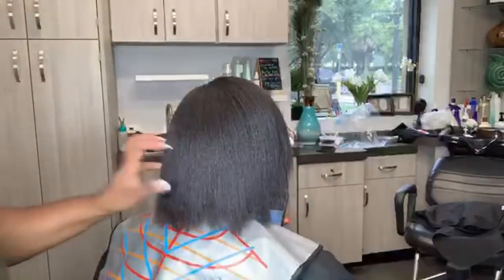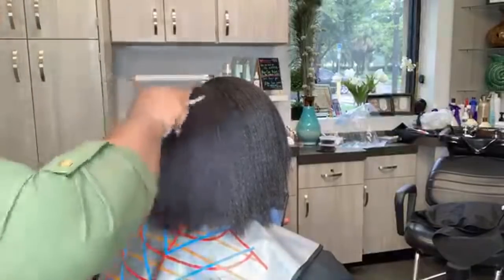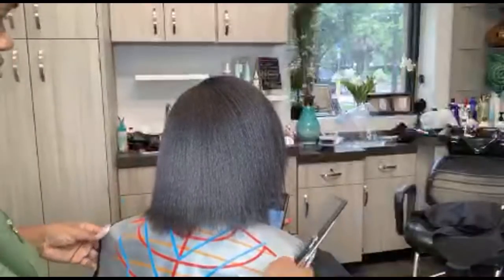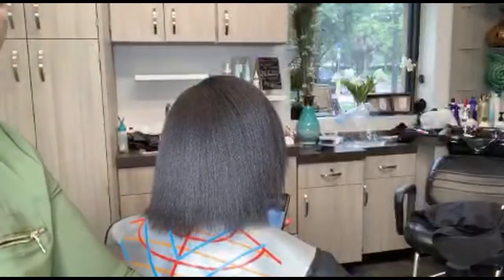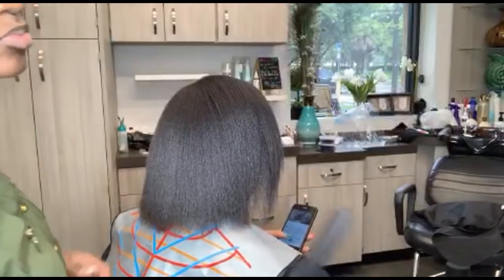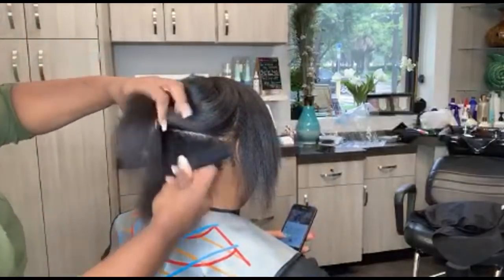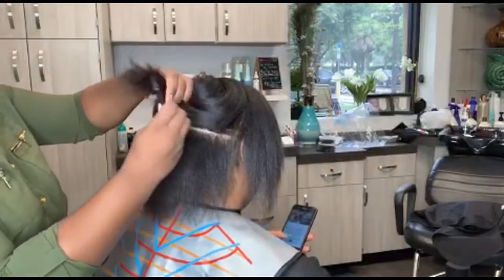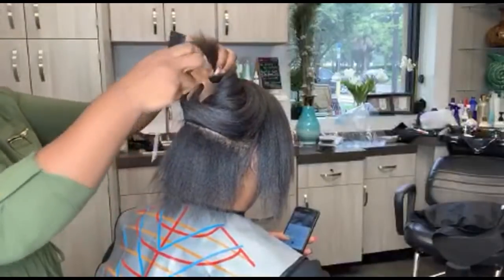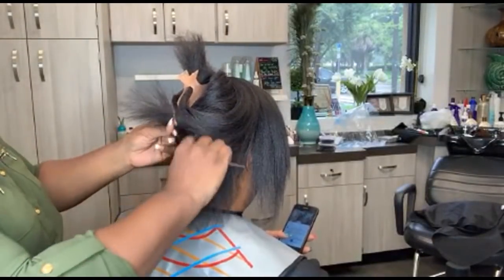M3K says, good morning, would you recommend a silk press or a relaxer if you like your natural hair straight most of the time? You're probably going to end up with it going straight if you like to keep it straight. So it's more about what lifestyle you prefer. There's not really a right or wrong. Some people prefer a relaxer because they want it to stay straight forever. Some people prefer their natural hair because they feel like it has more volume when it's natural. So it's more like what you prefer.